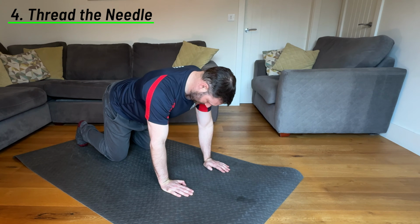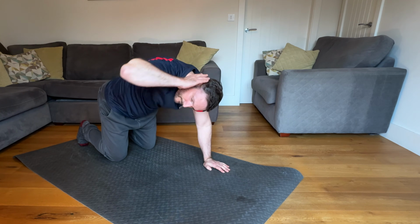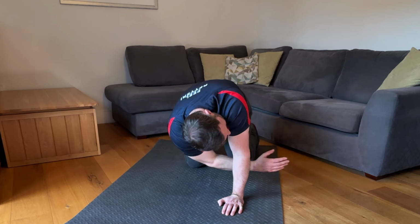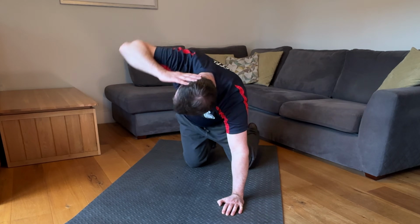The fourth one starts on all fours and is a really good one to do in the morning as part of a mobility routine, but it can be done at any time of the day. To improve your thoracic mobility, take one arm through the other and reach out as far as you can, allowing the support arm to bend a little if needed.